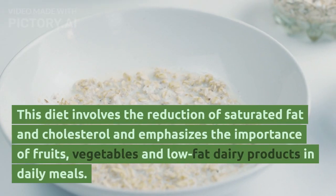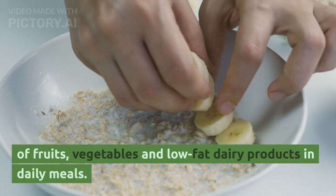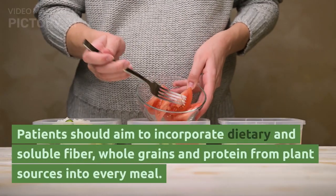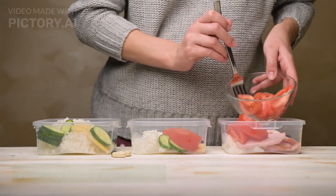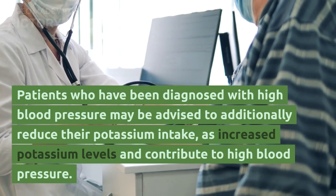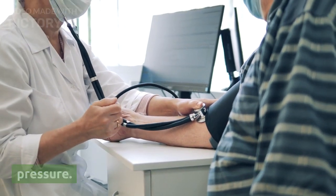This diet involves the reduction of saturated fat and cholesterol and emphasizes the importance of fruits, vegetables and low-fat dairy products in daily meals. Patients should aim to incorporate dietary and soluble fiber, whole grains and protein from plant sources into every meal. Patients who have been diagnosed with high blood pressure may be advised to additionally reduce their potassium intake, as increased potassium levels can contribute to high blood pressure.